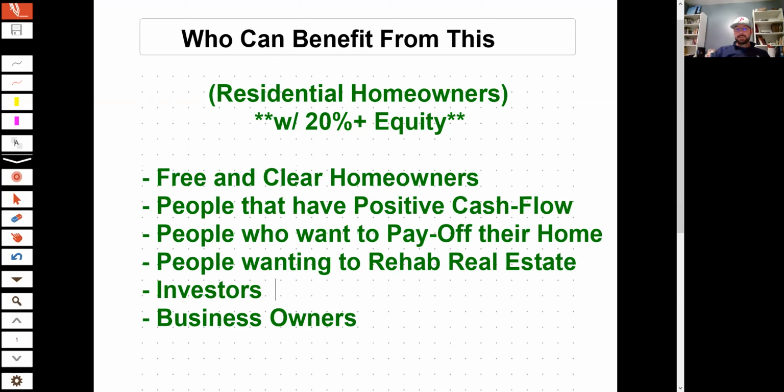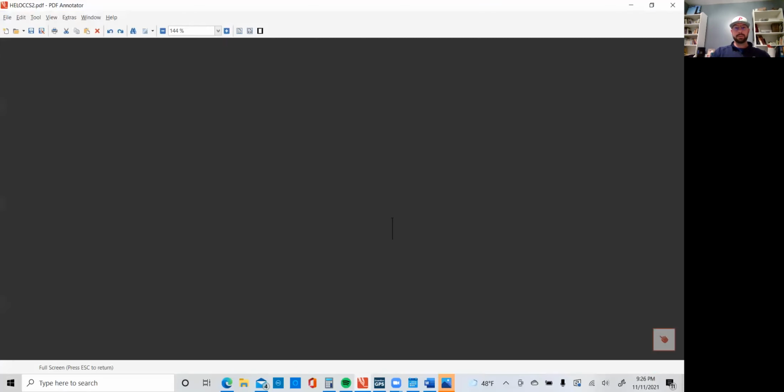It can benefit investors. It can benefit business owners. But the biggie, I always come back to this, is people that have positive cash flow, so making more than you spend. That's the kicker.